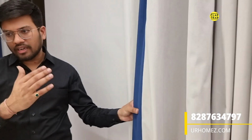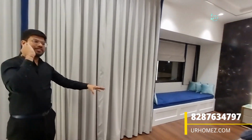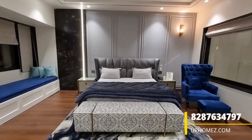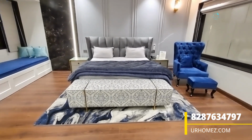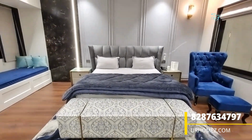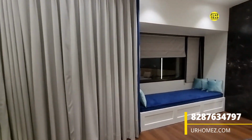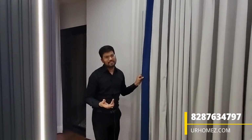Yes. So if you see the entire concept of the house, this room, sorry, you see the bed is in grey, the chair is in blue, the ottoman has the combination of white, grey and, sorry, blue. You see the carpet in grey and blue, and the curtains are all grey and then you have a blue border. Right. That's how you incorporate the colors. All right.